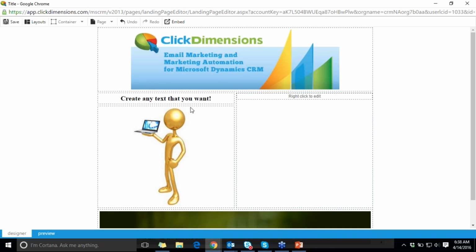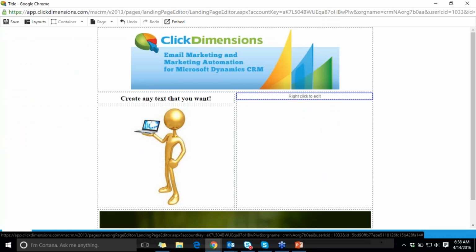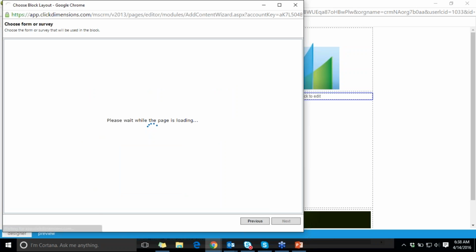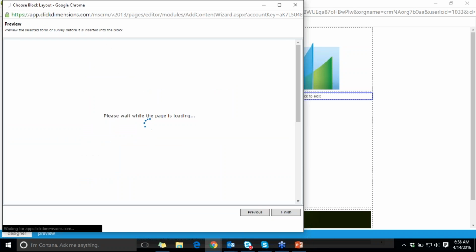What we can do here is you can see we got an image in there, some text. We can right-click, add background colors, border styles, and start building this out a little further than what we've started with. Or we can add more content. When you add more content, you can add text, image, text and image, form or survey, HTML. I'm going to add a form in there. So I'm going to hit next. It's going to load up all my form and survey templates, which I can then choose from. So we're going to choose a template, hit next. It'll preview it for me.